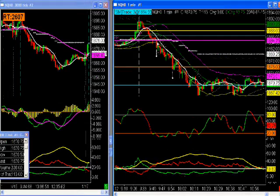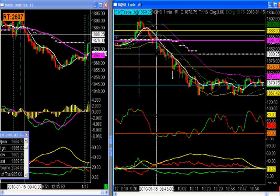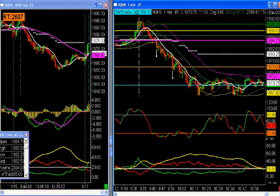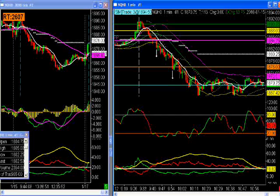NQ, you get a setup occurring right here under this bar. You get closed outside the channel under 50% retracement under the pivot point, so you look to enter here. You have plenty of room below you to the close of the previous day, so that worked out nicely. If you didn't take that first trade, then the next trade you could have taken here under this bar once you got closed under the low from the previous day.